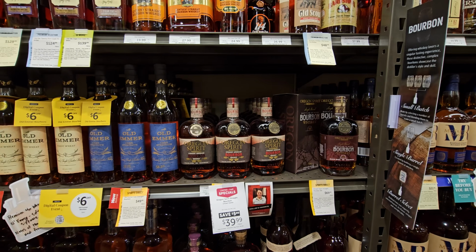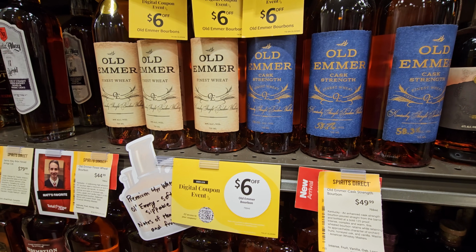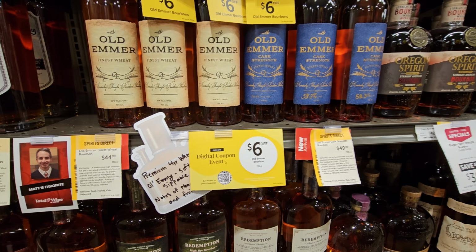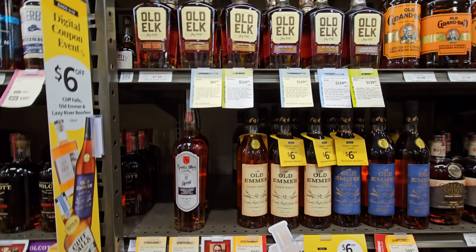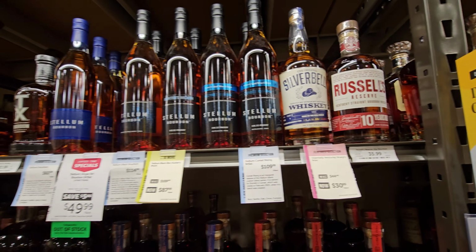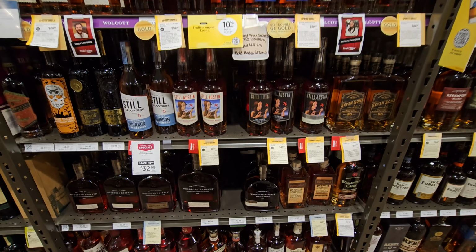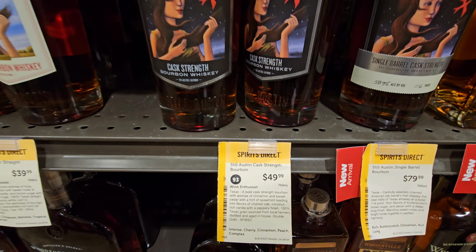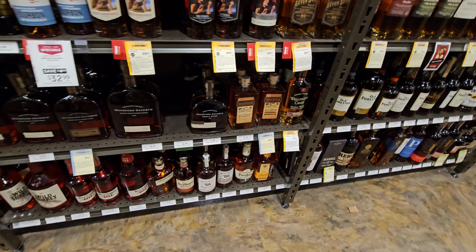Can't beat that. Those old Emmers right there, I actually sampled one day, and when I had them, they were pretty good. So I'll probably buy a bottle of that at some point, especially the cask strength was good. Passed by a bottle of that Jefferson's Tropics, and to bring up Troy and Laura again over at Baker Drinks, they said that one was really good. So I'm kind of interested in that, but I just haven't dropped the $100 yet.